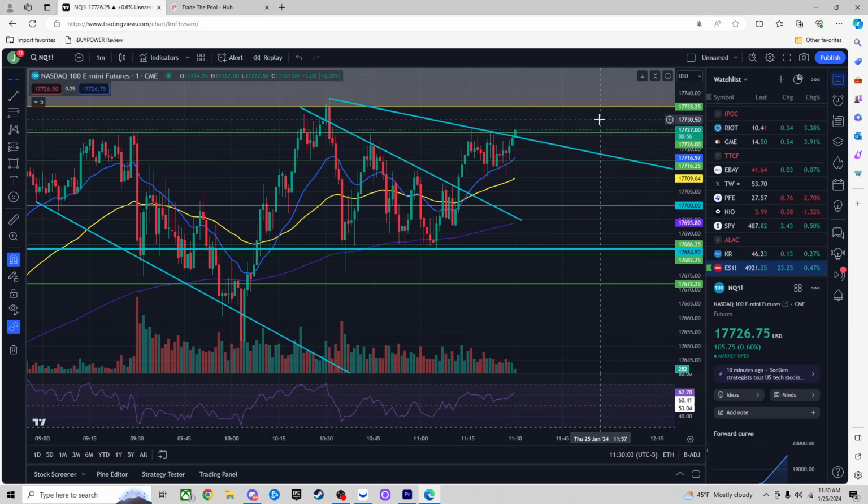There we go, long. Trying to get this 30 here, come on. Volume is ramping, this is looking good. Nice setup. Need buyers to follow through.